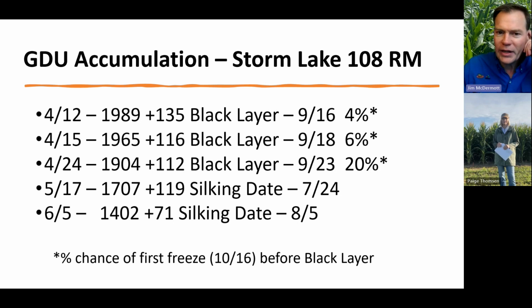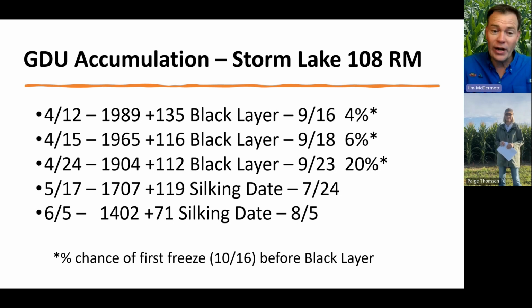Looking at black layer dates, pretty similar to when we started this 2 weeks ago, and it hasn't changed too much. But for some of those April planting dates, we're looking at mid-September to the third week of September for black layer dates. And then on the right-hand side, we've got the frost, well, I should say freeze, because frost is really 28 degrees and above, just kind of tinging things. And freeze is the hard 28 degrees and below for 4 hours. So for Storm Lake, that happens to be the average of the 16th of October. And so you can see these percentages, 4 or 6% for the earlier planting dates, but even 20% for a 24th of April planting date as far as a freeze risk.